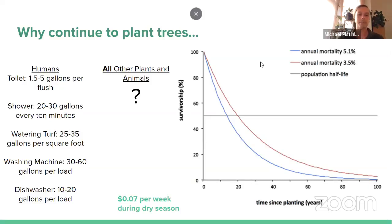On the left there, I have typical uses of how much water humans use, and all of these numbers just come from various websites. It really depends on what type of toilet you have, what type of shower head you have, if you have turf or not. This is a lot of water for a human being to use.